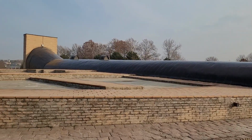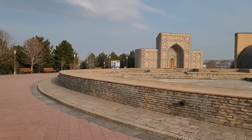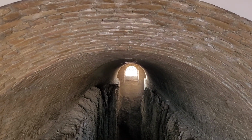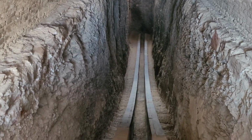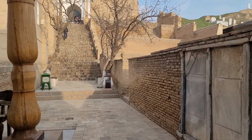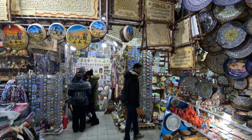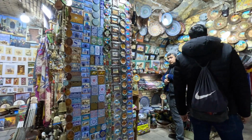If you like, you can also visit the Ulugh Observatory that was built in the 1420s. Unfortunately, the observatory was destroyed in 1449, so it wasn't impressive compared to the rest of the places in Samarkand. To fully see all these places, it would take 2 days. Samarkand is also a great place for souvenir shopping if you weren't satisfied with what you got in Bukhara.